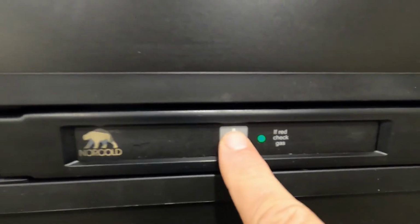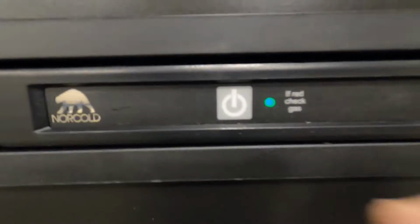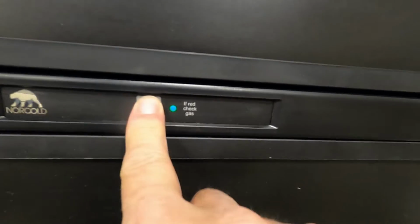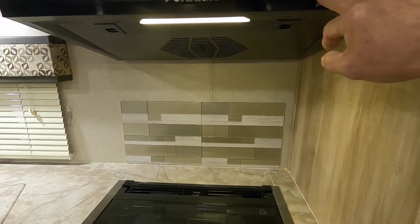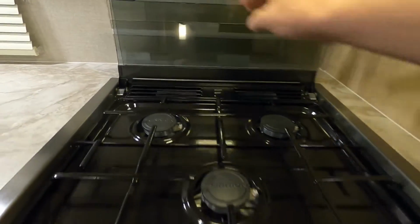Here's where you turn on your Norcold fridge. There we go. Turn that on there. My gas must not be on. Should set the gas. There we go. Self-explanatory microwave. You have a light, a fan above your cooktop. This glass top, just fold that back for a backsplash.